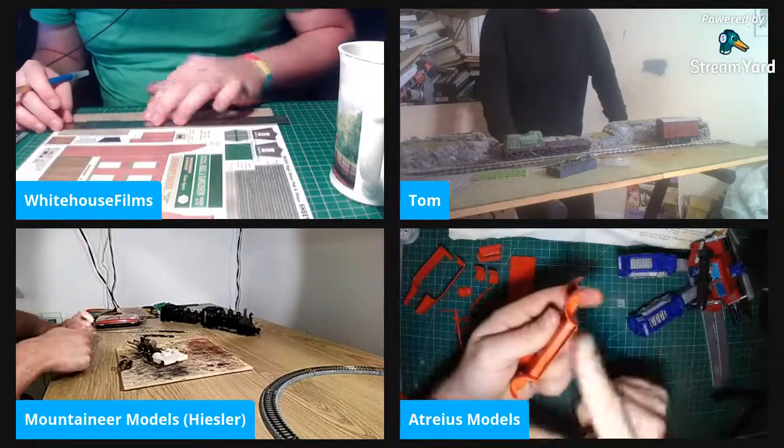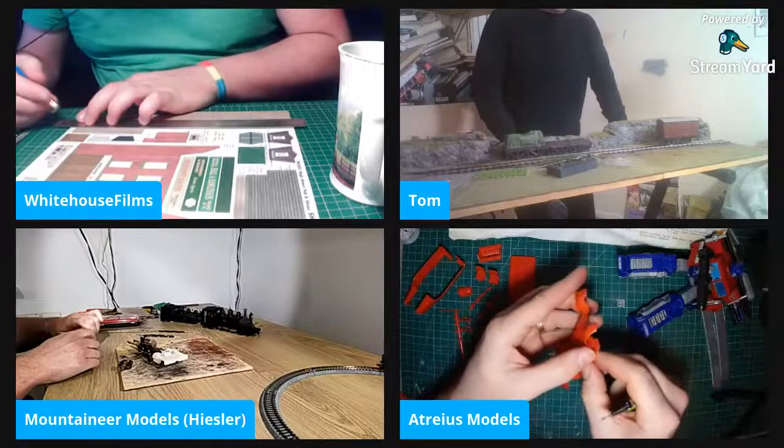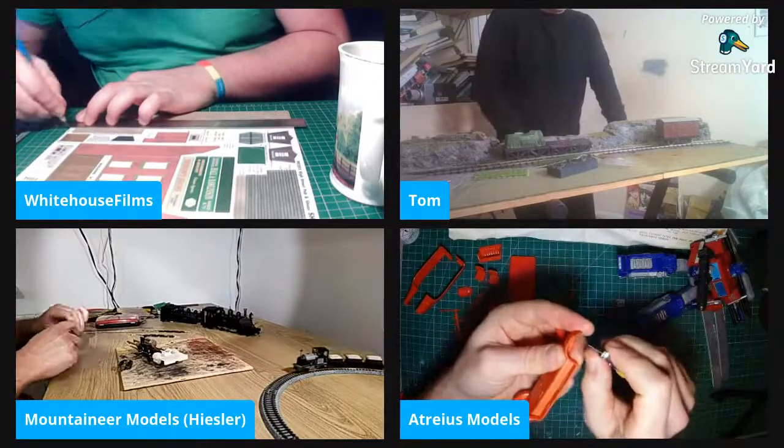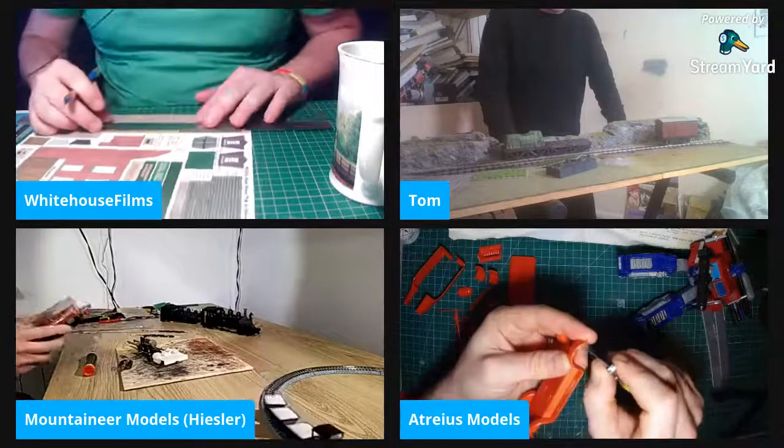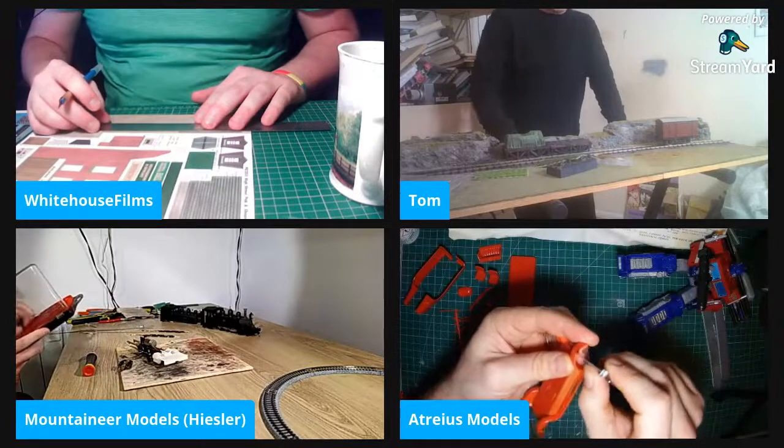Yeah, I don't want to put them in certain places, because I think certain spots might look better with the wildflowers. That makes sense. Yeah. What's good with these is that because they're self-adhesive, you can actually peel them, take them back off again.